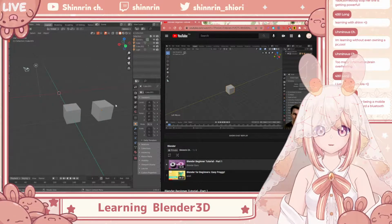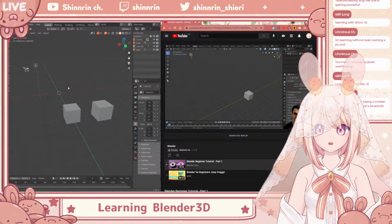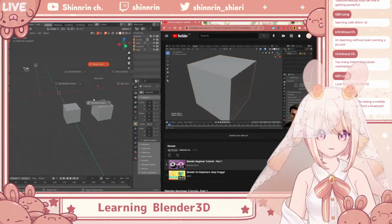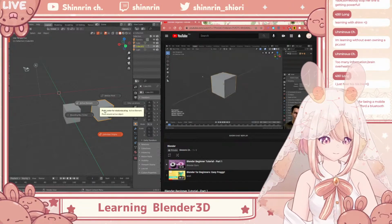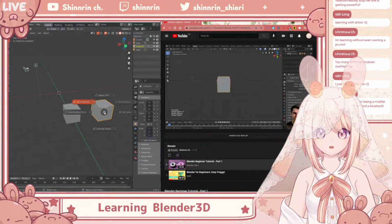That's a lot of work. So if you just click on an object and you want to focus on that, press the period key, which is the little dot in the bottom corner of your number pad, and it will focus on that object. So that's a very fast way of changing your focus.